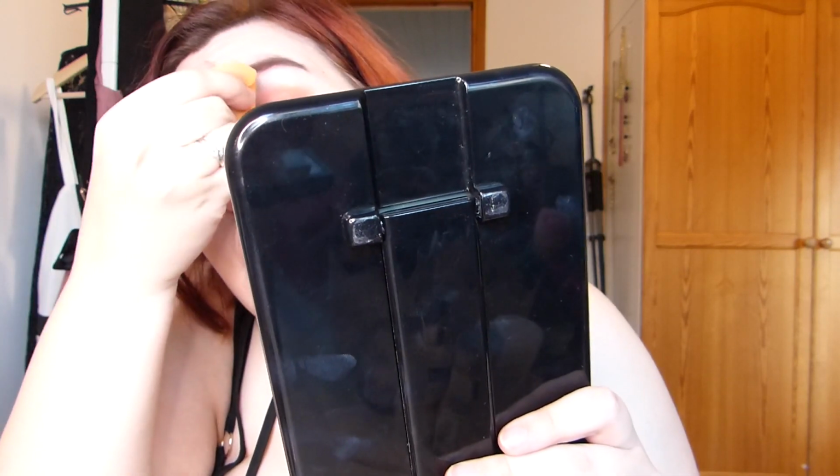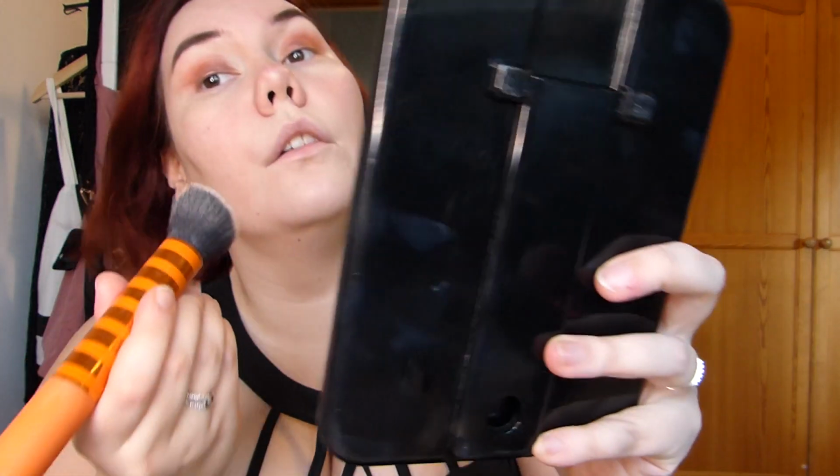Sleeping schedule. I'm sorry, this is gross. I should clean it, but this is also the True Match foundation, and I like the foundation a lot more than the concealer.